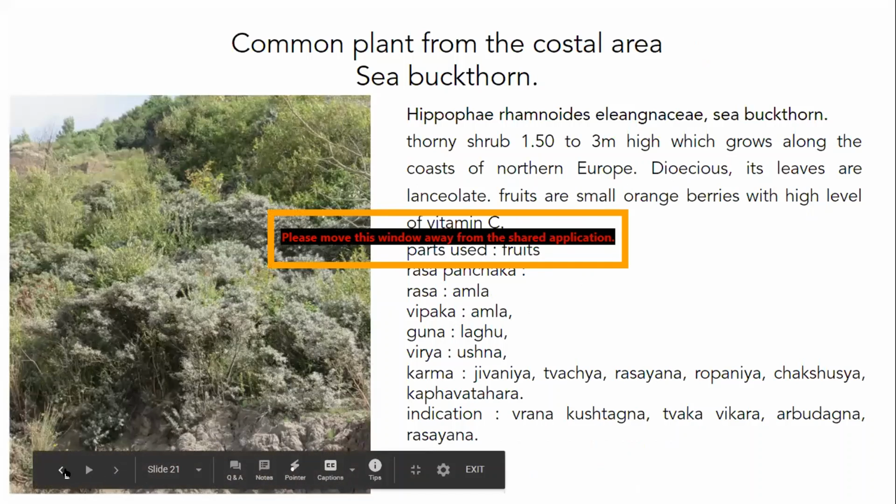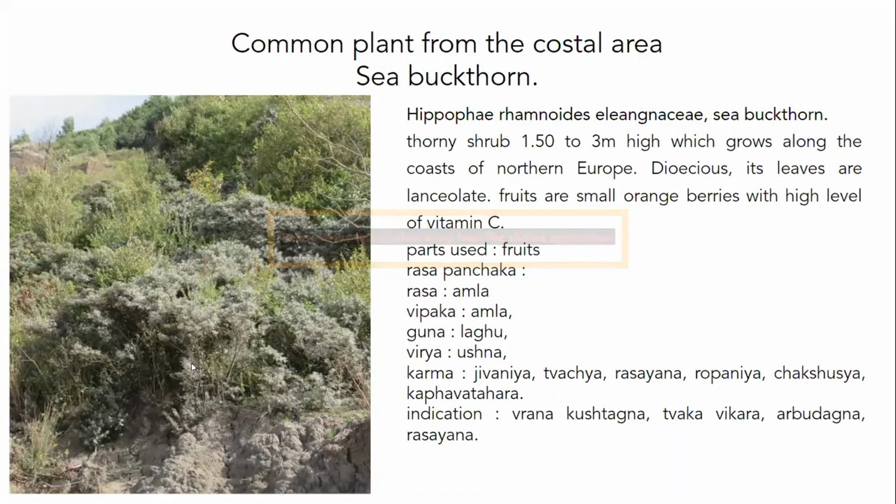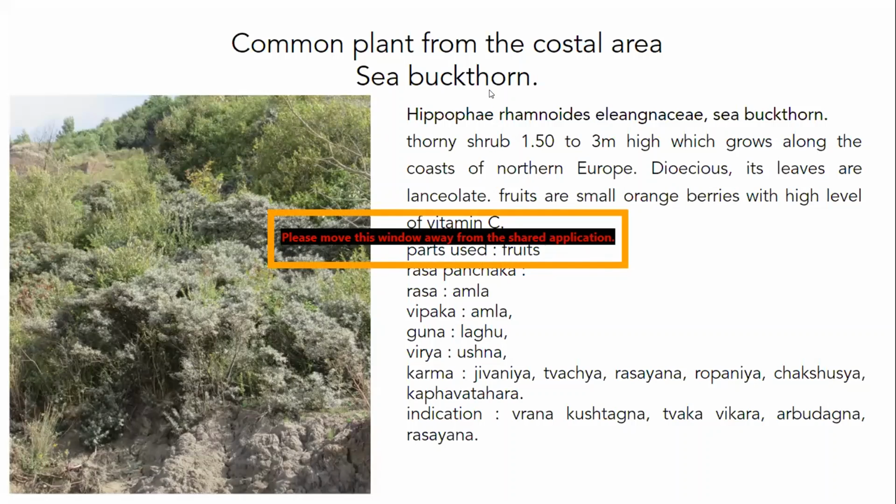And the last plant I wanted to show is the common plant from the coastal area, from that very protected area I talked about at the beginning. It's a sea buckthorn. So this one is a little shrub, I would say, and the leaves are very small and grayish. And the fruit is very interesting because it's very amla and very jivaniya, I would say. There is no other word. We use it for that. So you can use it as a juice.